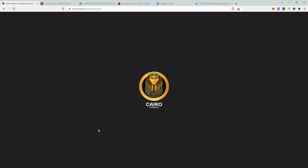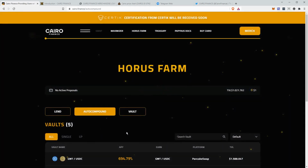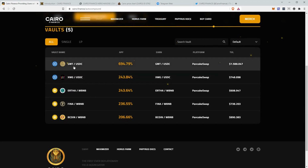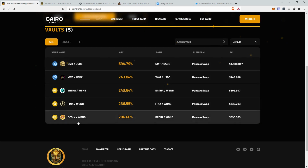So over to the auto compound farm, which will be released shortly after the lending farm. You can see that we have a couple of token pairs already here. Now, these tokens I personally haven't heard of. If you guys have, toss a comment down below. Let me know what you think about these tokens, if they're any good or not.